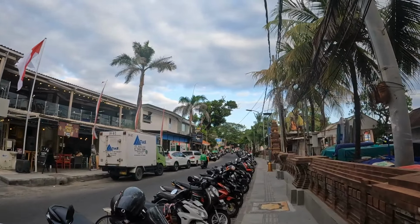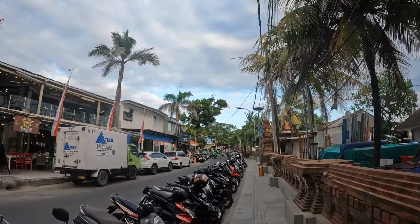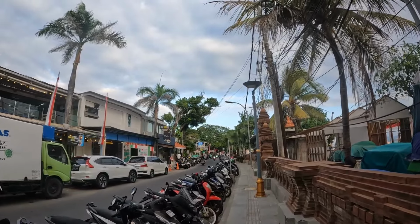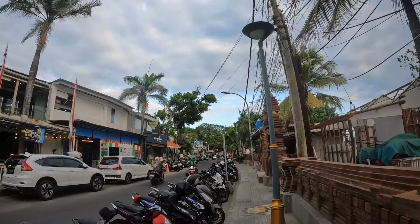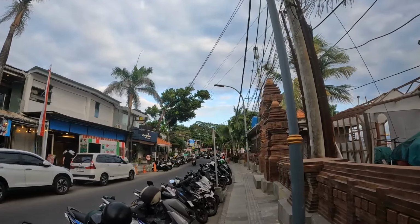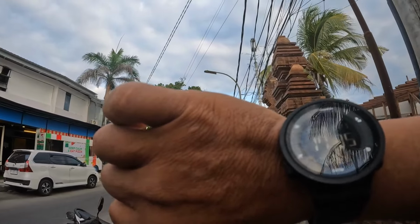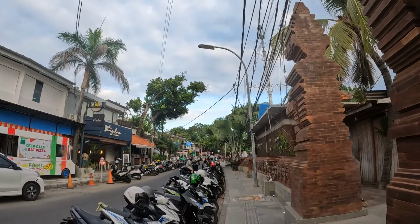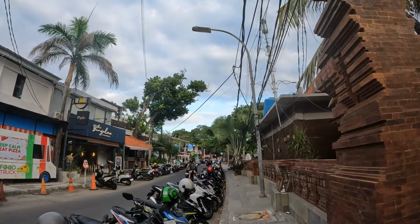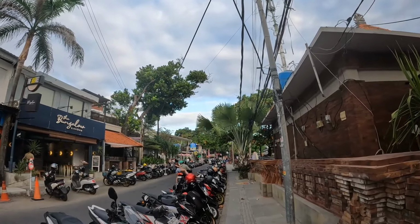I'm here in Seminyak, and this is Double Six, and today I'll be doing a virtual walking video around Seminyak. We'll show you what Seminyak looks like this afternoon, and I am recording this video on Wednesday afternoon. The time is 5:35 p.m. This is August 21st, 2024. Without further ado, let's go.